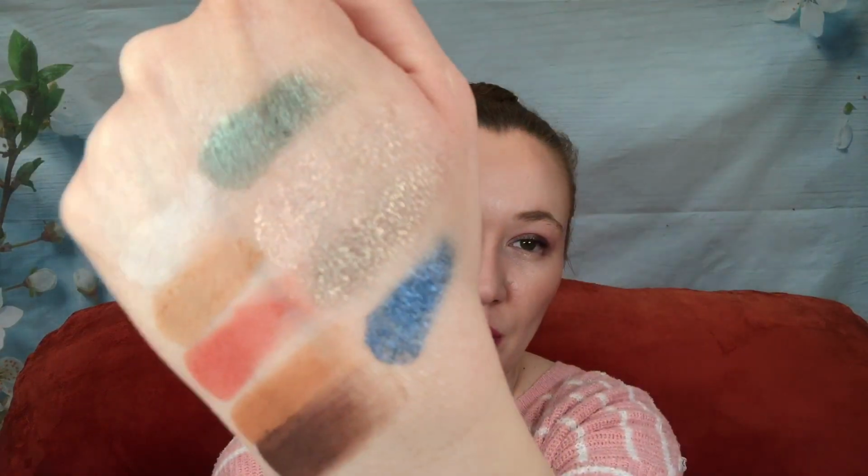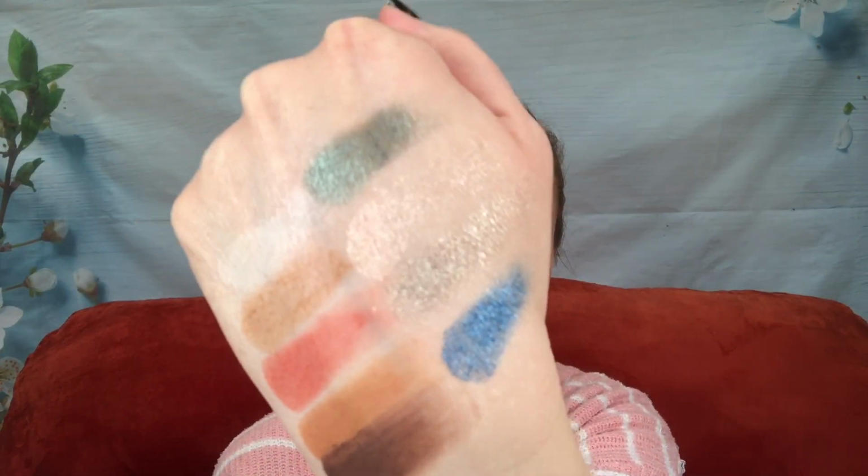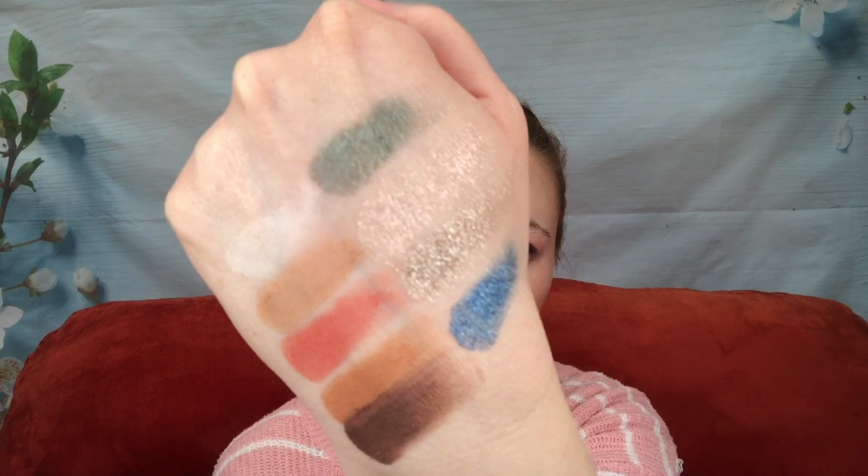So that's what they look like. I really like that green. Was really nice. And I really like the neutral light shimmers. Those are just right up my alley. I'll let you try to see them up close. I know the color changes a little bit, but so you can kind of see the texture.